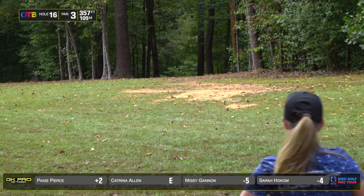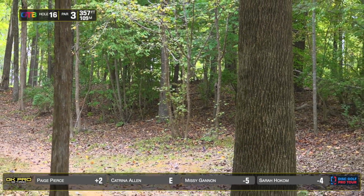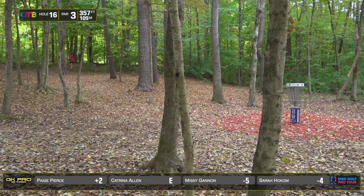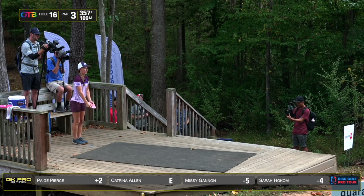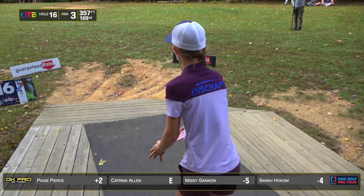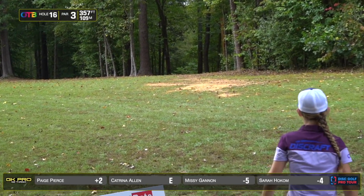Missy turning it through the gap just like we said. Oh, yeah. Still early. This hole drives me bananas. It's deceiving. Like you think you nail it and then you don't. Then you get down there and you're like, oh, I have nothing. That middle early is pretty much a death sentence.